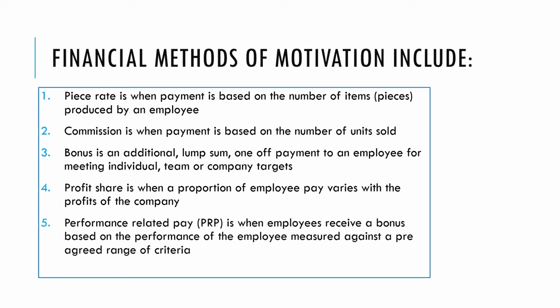And the last one is performance-related pay, and that's when an employee receives a bonus or some payment based on the performance of that employee against a pre-agreed criteria. So it might be, if we gain this amount of market share as a business, then within your little field of expertise, you will receive a bonus for that.